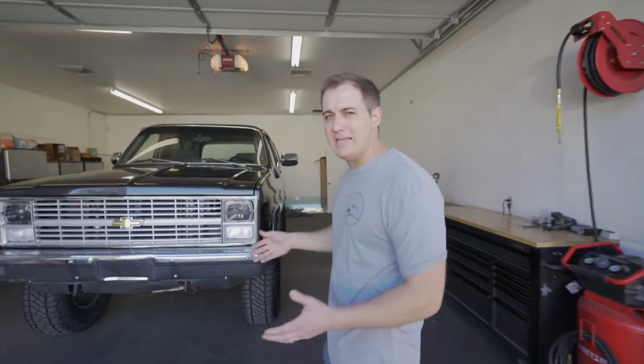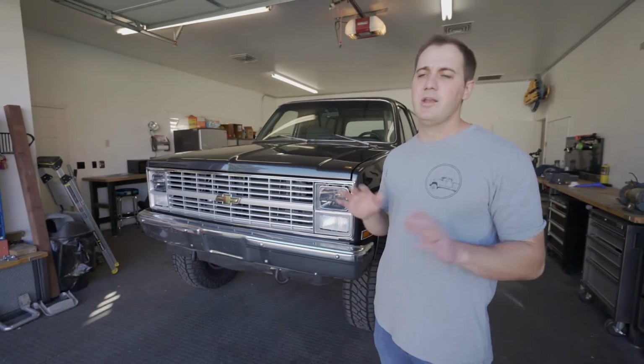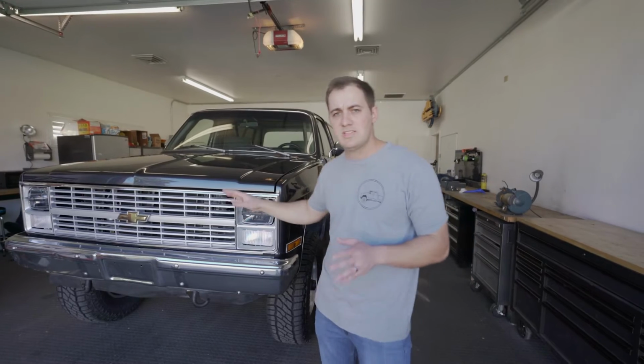So 1984 Blazer, single headlight grille, brand new grille. We did a ton of work to this truck, a ton of brand new parts from companies like Autometal Direct, Dashes Direct, LMC Truck, tons of great new parts like this. All this up front here is all brand new. So the brand new single headlight grille.